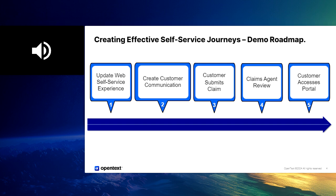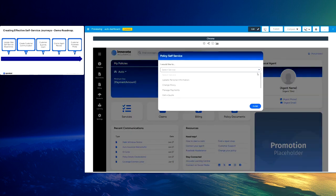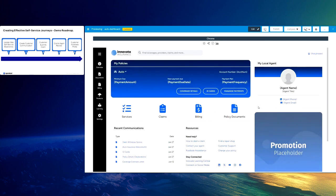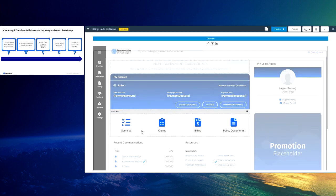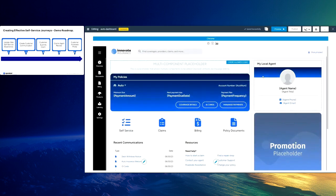And we'll see here, this sort of self-service web page built in a bunch of components. You can see the self-service functions that Innovate Insurance provides to its customers, agent information, and there's going to be a promotion placeholder. So we'll throw the page in edit mode. Let's make a very quick edit about changing to services and our commitment to self-service. So we'll rename that button.